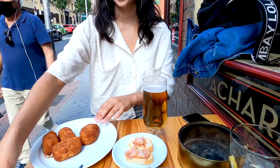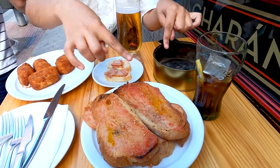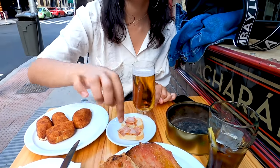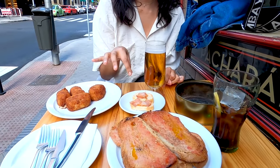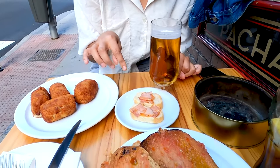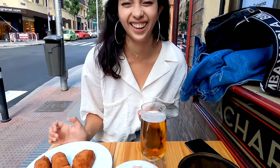So can you tell me what this is? Croquetas de jamón. Pan con tomate y aceite, que es una tapa, es gratis, viene con las raciones. Y una es una pequeña tapa. Tapa, no tapa. Tapa, no tapa. Exacto.